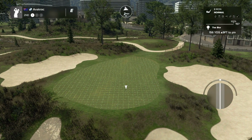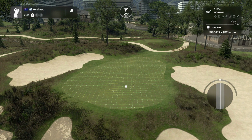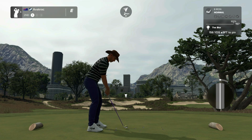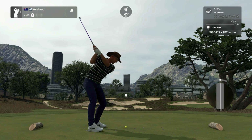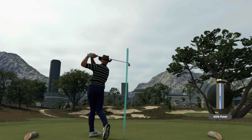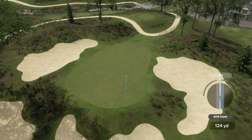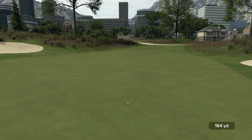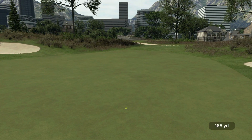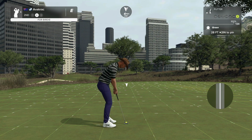All right, what do we got? 9 feet up. Oh, yeah, maybe the 8. If I get a hold of it nicely. Oh, that might not be too bad, actually. Maybe a little long. Yep. Oh, we're on the green, so that's a bonus. And we are putting for a birdie.